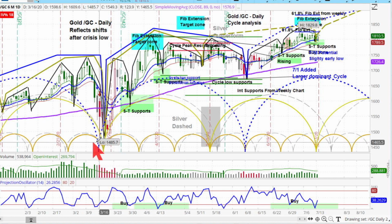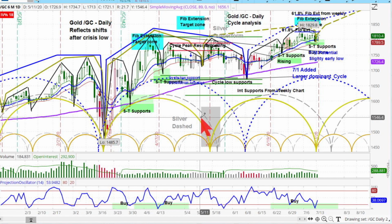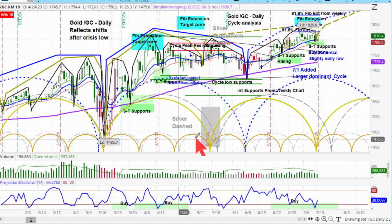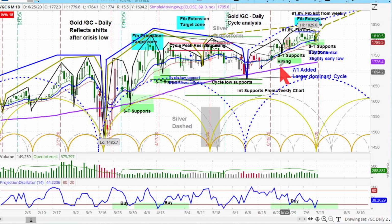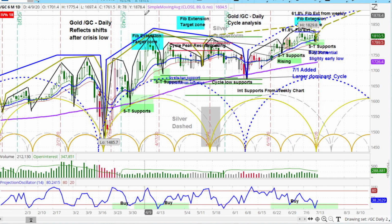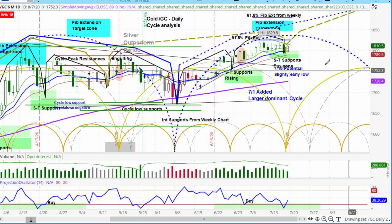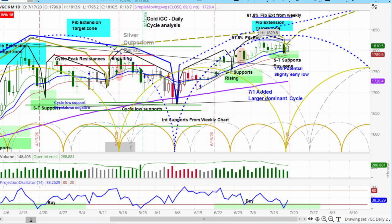We can see an intermediate pattern right over here, which bottomed right here, and then these minor thirds that are in there. And you can see the way that bottomed right over there and bottomed right over here. We had said last week that we thought that the gold market would move to test the low that it made right over here. And the reason we said that was because that low seemed a little bit early to us. And that we got the test right here as expected, and now it's begun to move up.